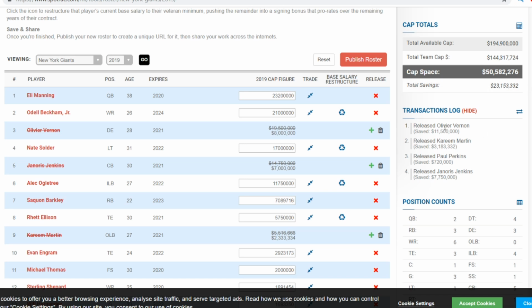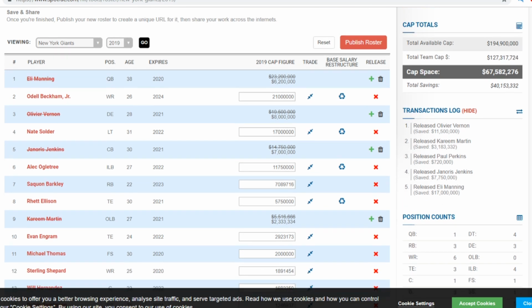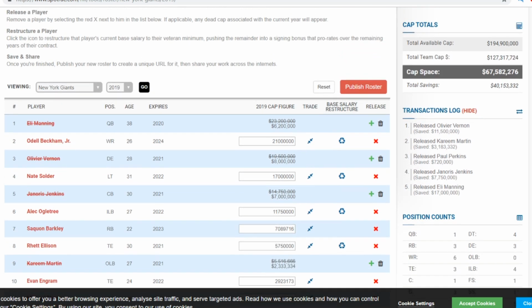Now, do I expect all this to happen? That's why the Giants are a tricky one. I don't think all this is going to happen. Even if you throw Eli up there, $67 million, it turns it around. You can do a lot with this, and it helps for the future, obviously, too. Not just this year. But I don't know if they cut Vernon. I think they should. I really do. Kareem Martin, it's only saving $3 million, but it adds up here with some of these guys.